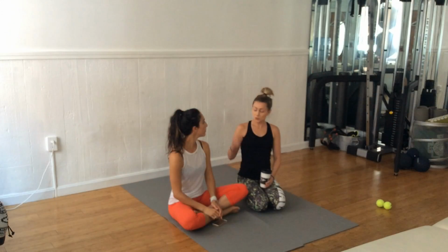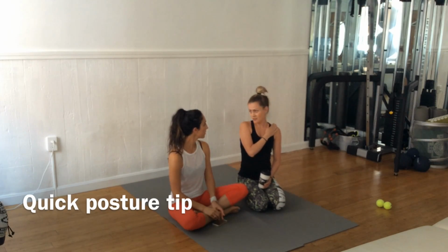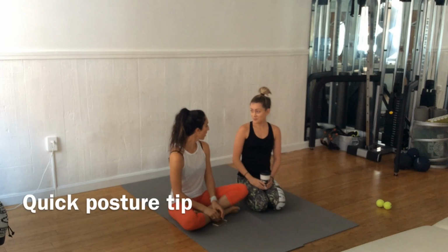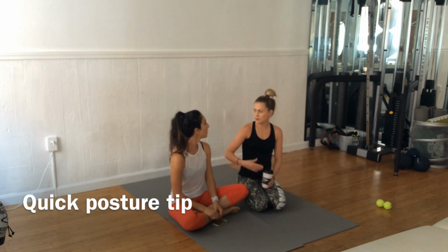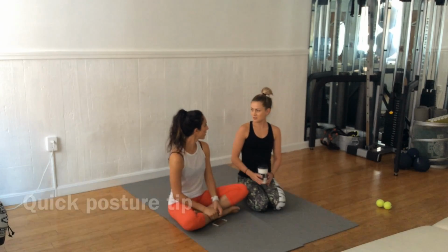That'll get you far. Switch the side if you carry your purse. I know I always carry it on my left. Shift it. Like reverse habitual things. If you stand more on one leg than the other, if you notice that, switch it. Stand on the other one. Just try to reverse your habits.